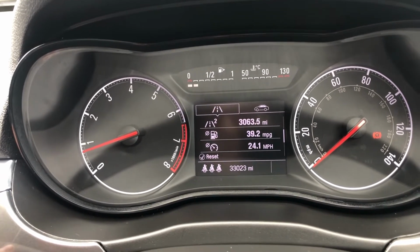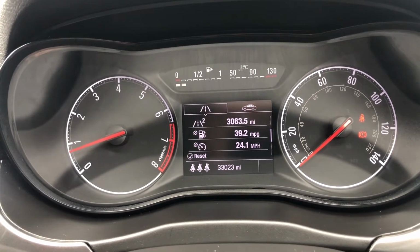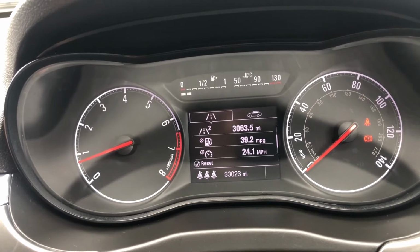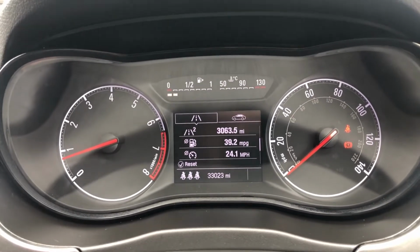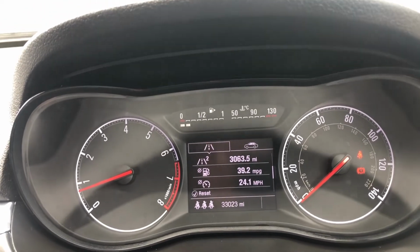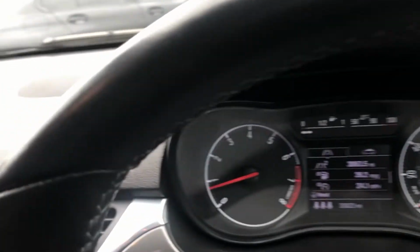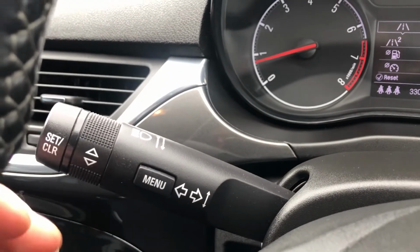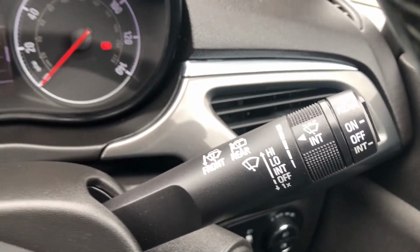So again, just to real big up my sister-in-law and the Corsa's capability, you can see it's been driven very carefully and not very often. And down here, the mileage is of course only at 33,023, which is quite remarkable for a car from this era. Now, moving alongside that, you've also got your high beam headlights and your indicators, and on this side you've got your wipers as well.